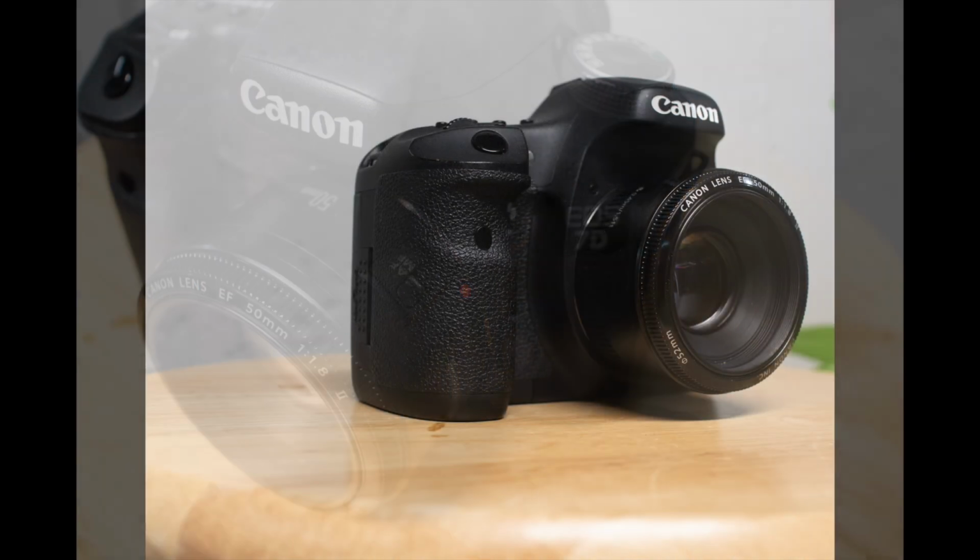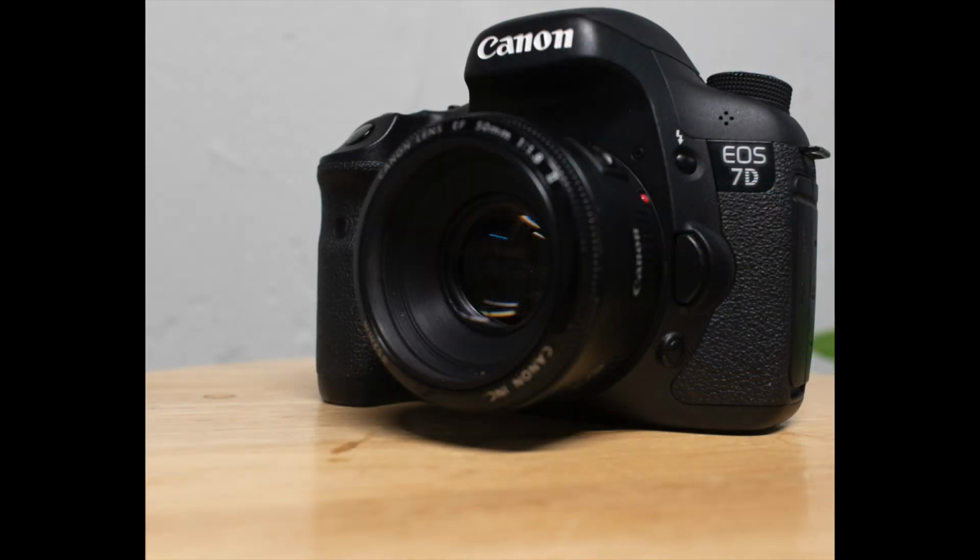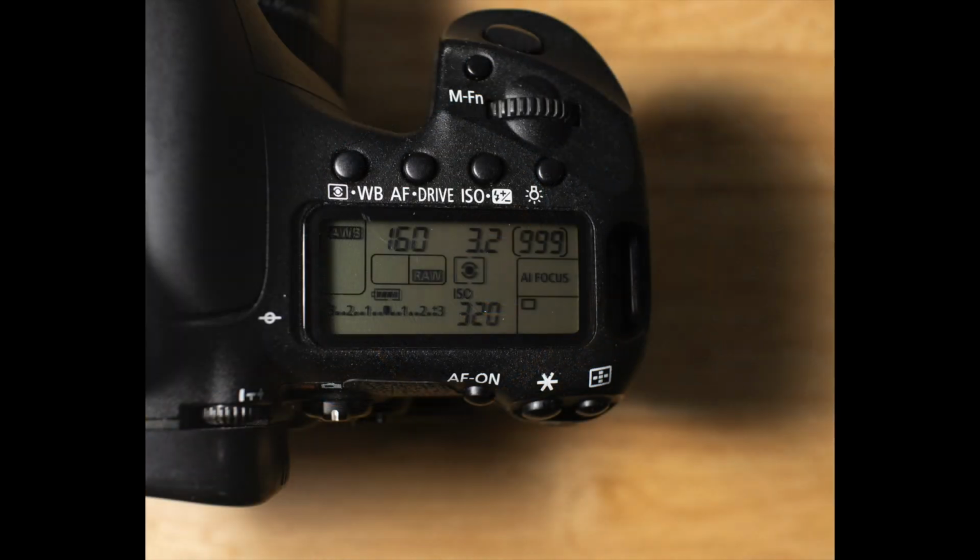and a charger. When the 7D was first introduced, it cost $1,699 US dollars. The 7D is loaded with professional DSLR features. I also shoot with the Canon 5D Mark III, which nowadays runs around $1,600 used. You could buy around 5 7Ds for the price of one 5D Mark III.